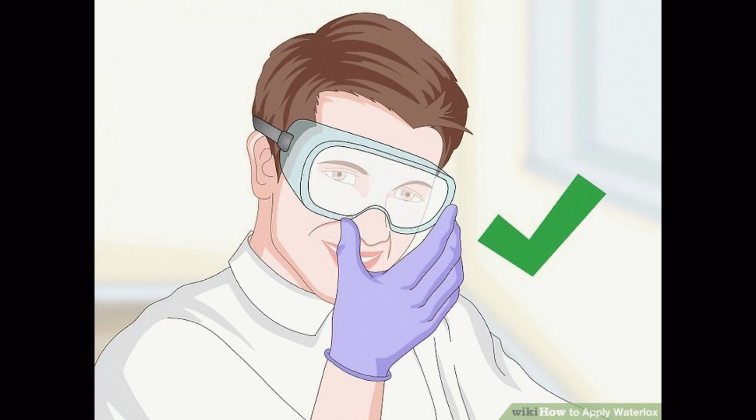Purchase safety goggles and gloves. Waterlox is a potentially harmful chemical solution, so you must always protect yourself against its effects during use. Wear safety goggles and gloves whenever you are handling this product. Nitrile gloves work best for this purpose.